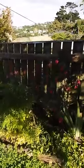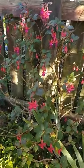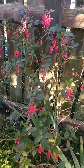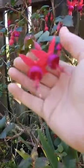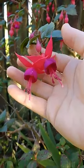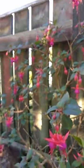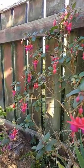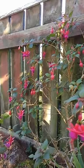It's actually a pretty scruffy time of year in this garden because everything is slowing down, because of the lack of water, right? But we've still got the fuchsia, and well, let me show you these flowers. There you go. I love these. They're simple. This is a very old fuchsia. It's nothing fancy, but I really like it.